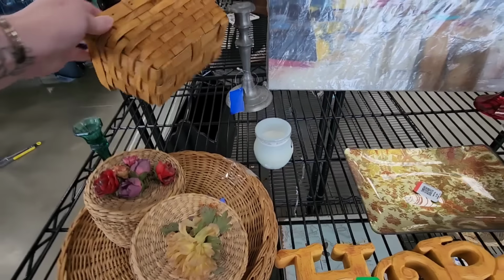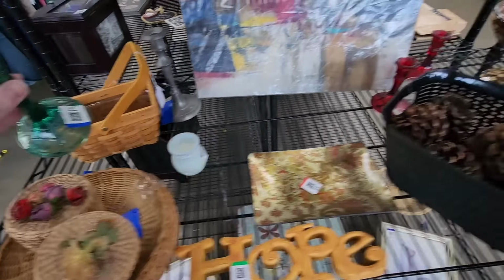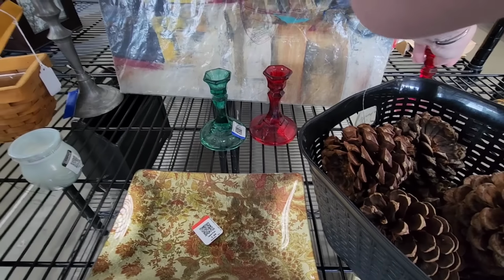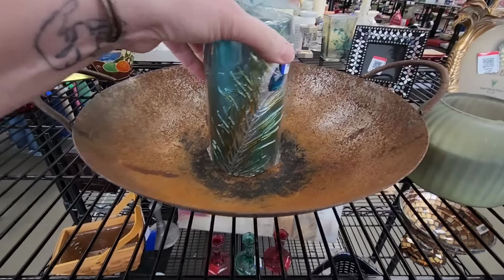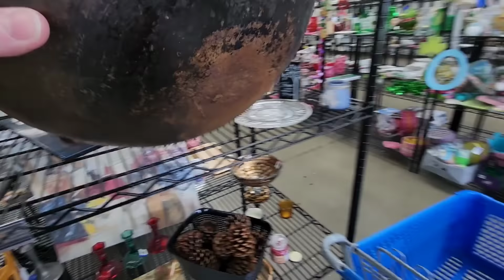Back here is a little basket that's made in China. We have some candle holders here. Oh, I just bought my cart. I think these are flashed. Look. There's a little decor going on here. It looks very nice. Up top is a candle. I wonder if this is old or made to look old.